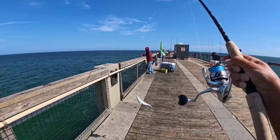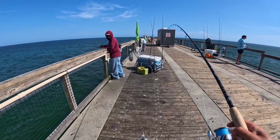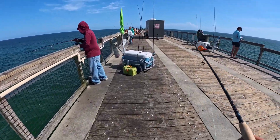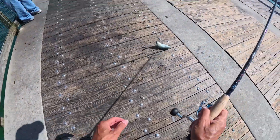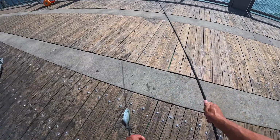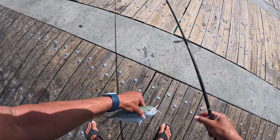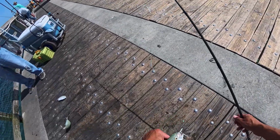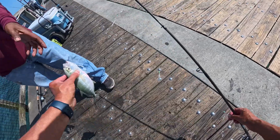Anybody want a hardtail? Yeah, that's all there was out here today. All right. No, I don't want it.